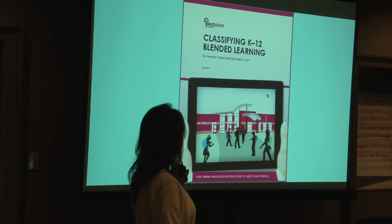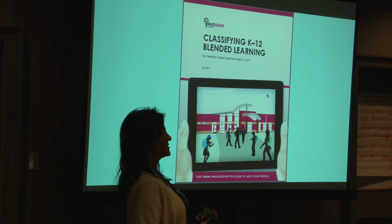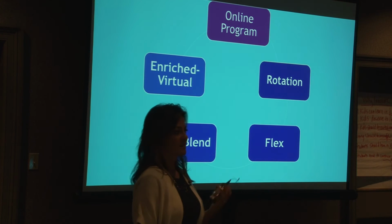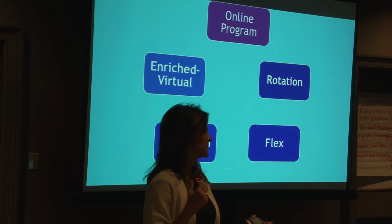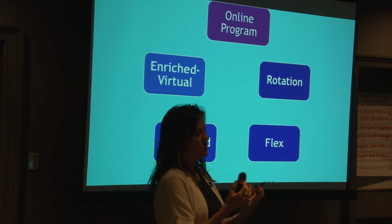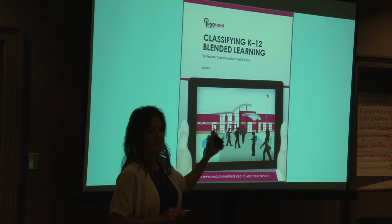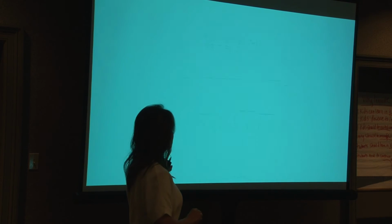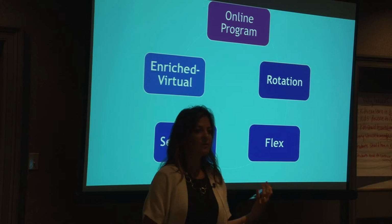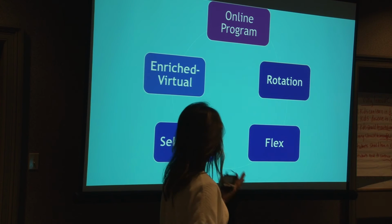And the reason being is because you want to make sure that when you are implementing or talking about blended learning, that everyone is talking about the same thing. So we've heard terms such as hybrid, supplemental, flipped classroom, different terms about what that means. When you are making sure that we are speaking the same language, you really do need to make sure that you're referencing the national conversation. So for that, we wanted to make sure that when you're talking about a rotation model, that everyone's on the same page. Or a flex model.